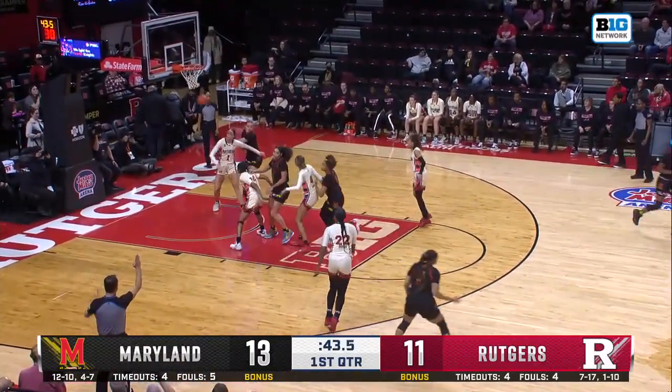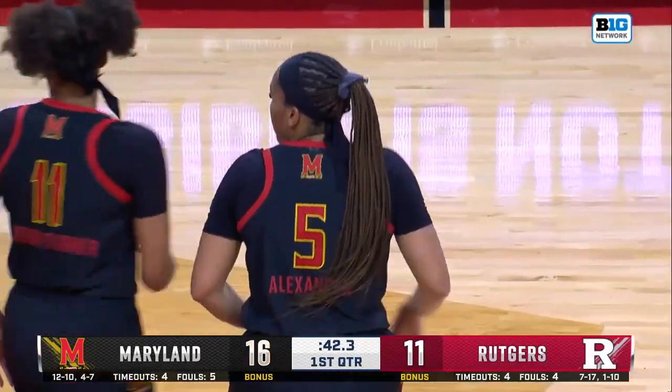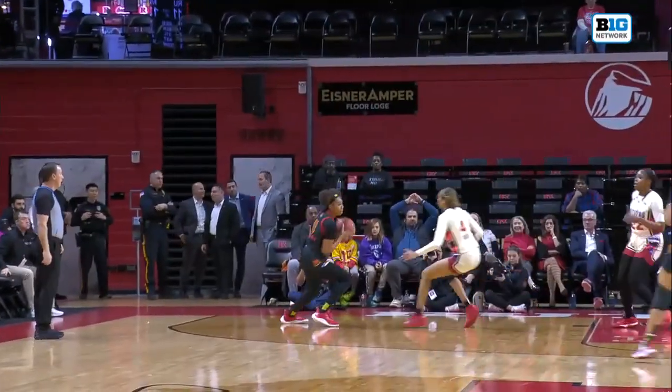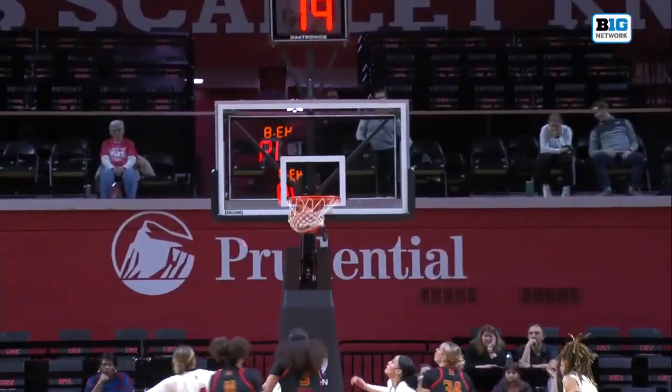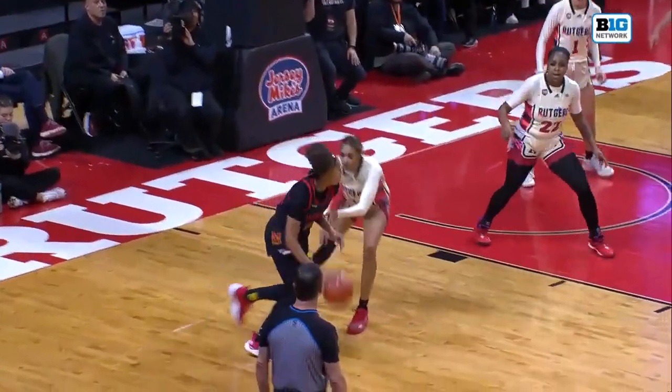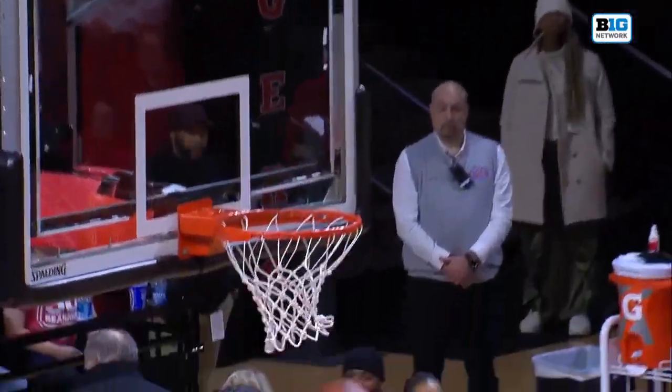Alexander launching a three, rattles it home, and a timeout called by Coach Washington. Balanced, good things happen for the Terps. In rhythm shots are huge and baiting multiple defenders, so if there's wide open threes available when you can drive into the paint, get 2 white jerseys.